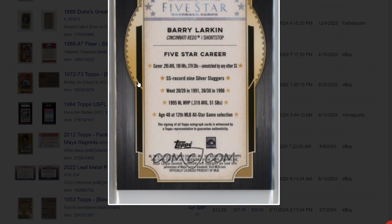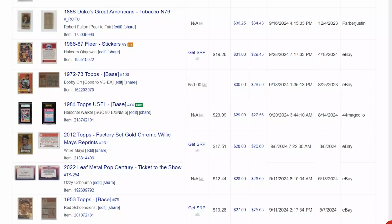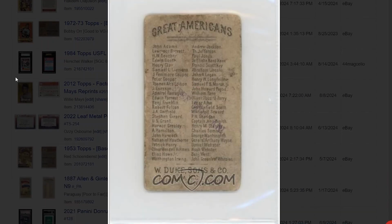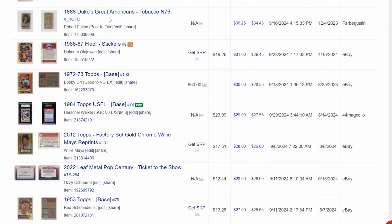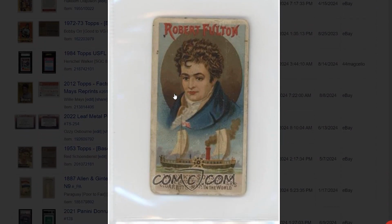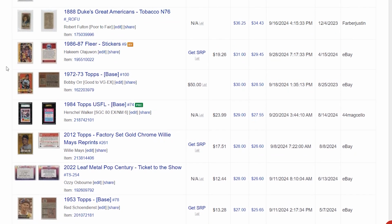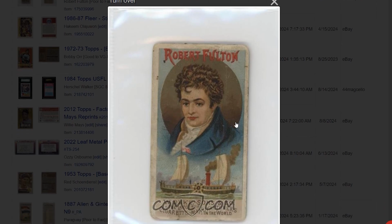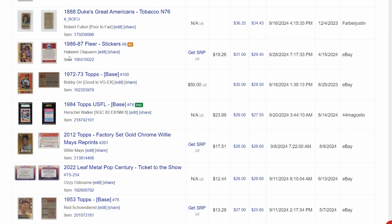This is a really great one over here. Another margin-wise. Another card that I bought off the site. I want to say I paid 20 bucks for this a while ago. Sold it for 35 bucks. These Great Americans are awesome. A Fulton in a 4 just sold for, I want to say, 160 bucks on eBay. If you guys watch my Not Vintage Non Sports series, you'll see, and this is for last month's sales, there's a ton of N76s that recently sold, which I was super excited about, right?